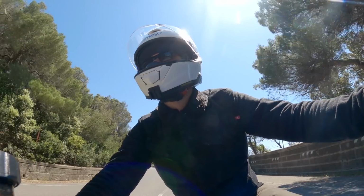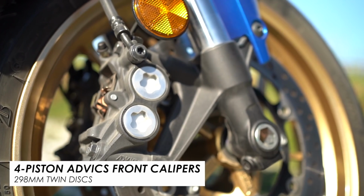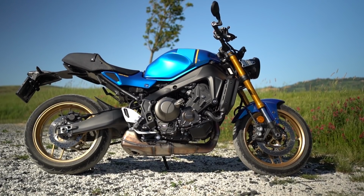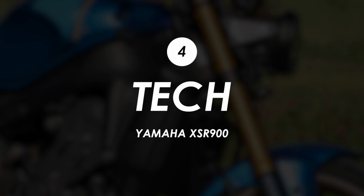Good tyres in the form of Bridgestone S22s, plenty powerful 4-pot radially mounted front calipers, and decent adjustable suspension from KYB all round off a fun yet friendly chassis. Tech is another massive strong point for this bike. It's far more fully featured than anything else in the retro market.